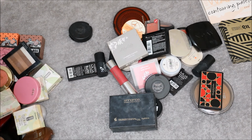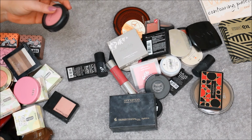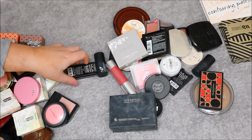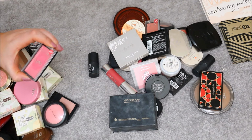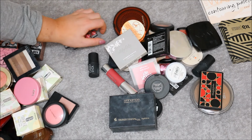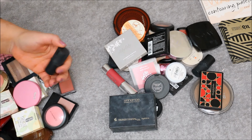I can close it. It's got really weird packaging. Oh, there we go. Pink Swoon from MAC. Nice springtime colour. That can definitely stay. This MUA cream blush. Both the MUA cream blushes actually are nice blushes. They can stay.